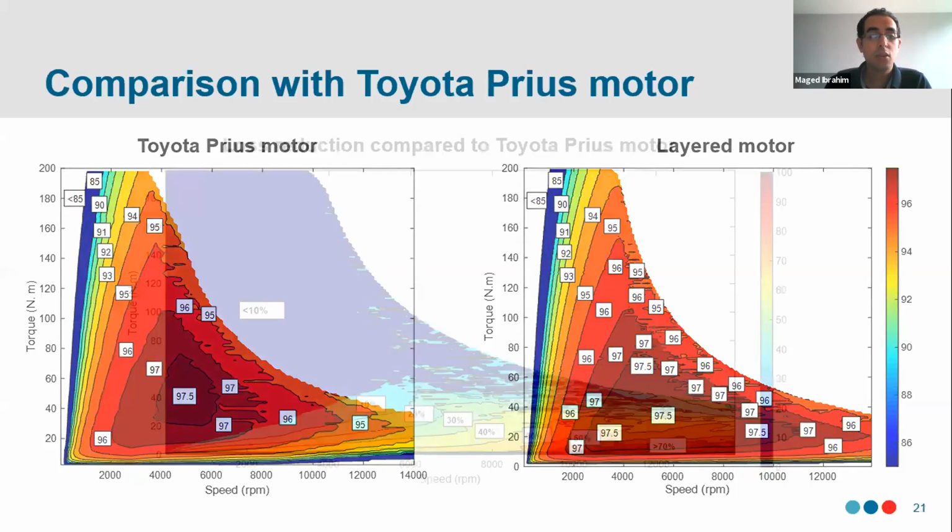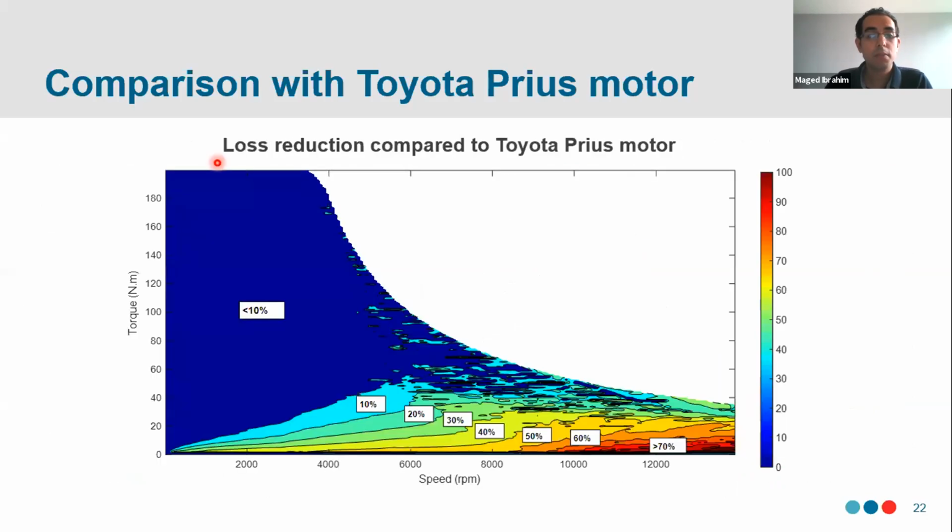And this is a comparison between the loss of the 2 motors. So at low speed, high torque condition, both designs tend to have similar output, similar loss. So you don't have much loss reduction with the layered motor. But as the speed increases and the torque is reduced, the layered motor tends to have higher loss reduction, ranging from 10, 20, 30, and even higher than 50% loss reduction.